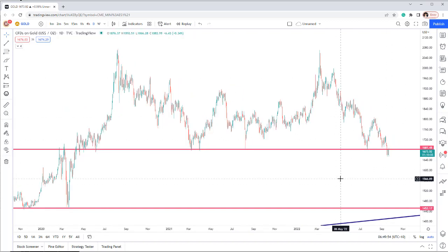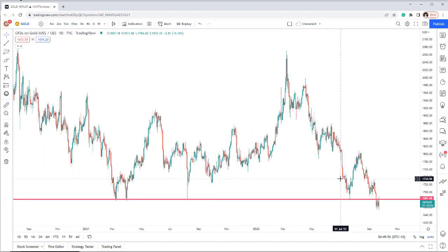So what is this? There's a really big question I'm having in my mind. Is it a false breakout, or is it a continuation pattern? And this is something that, if you watched my videos a few days ago, I said I'm expecting this sideways movement. Firstly, it's exactly what we've been getting.